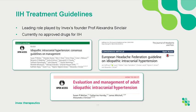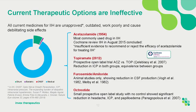In terms of how we treat the condition, we're really at the forefront of trying to streamline the international care for these patients. Last year I published the first international consensus guideline on how we manage and treat idiopathic intracranial hypertension, and again, a key document for the European Headache Federation. But these documents do have to highlight that we don't have a wealth of effective drugs. So what drug options are available? The drug options that we have are unapproved and not licensed. They work poorly, and the other problem is they have high side effect profiles.